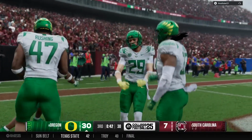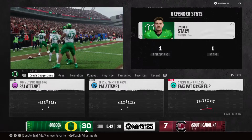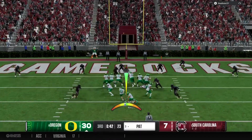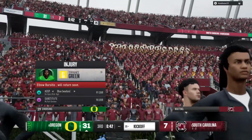That defender showed a lot of athletic ability there with the ball in his hands. I wouldn't be surprised if the head coach watching that thought about maybe giving him some reps as a returner after that touchdown. Good job dealing with the footing. PAT is good.